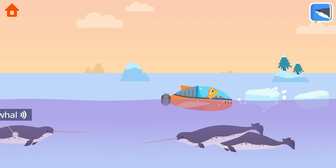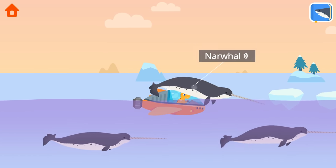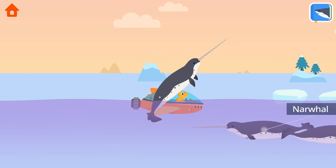Single long tusk, which is rarely used for hunting, but often determines status. The longer and thicker its tusk, the higher position it earns.